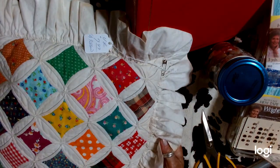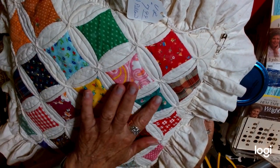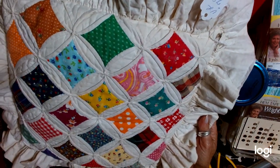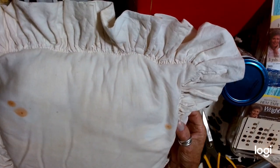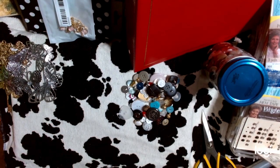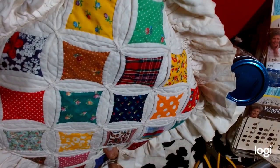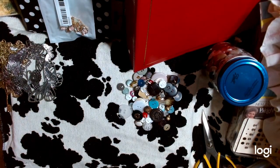Then I got, look at this. Isn't this beautiful? This is called, I believe, a cathedral window quilt. And I got 2 for $8. This is vintage and it's handmade. And I will cut it up because I want the ruffle, and then I can use this. Is that not gorgeous? I got 2. They're pretty much the same, a little different. I got that at Pickled Treats and Antiques. It's one of my favorite places to go.